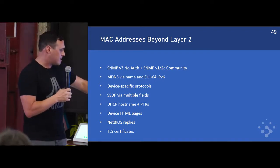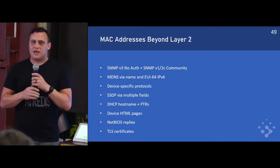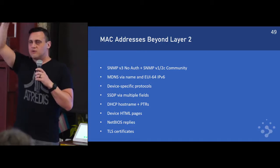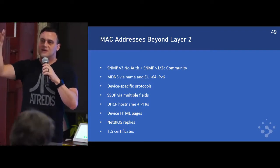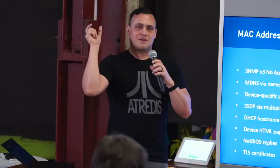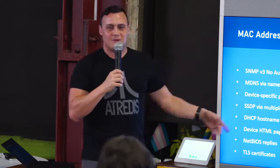SSDP is neat because the way that MAC addresses get leaked in SSDP is very not obvious. SSDP uses these long UUIDs, unique IDs everywhere, so they look like big long hex strings all over the place. Ends up that a whole lot of vendors like to take the very last 12 bytes of the UUID and just replace it with a MAC address. So if you look at a Roku device, for example, the last 12 bytes of the UUID advertised through UPnP is actually the Roku's MAC address, which is what they use as the identifier.